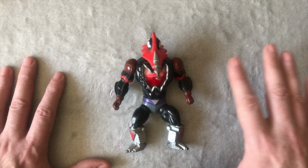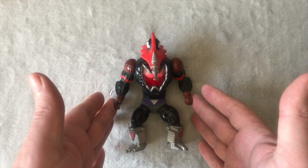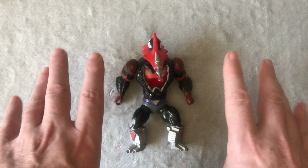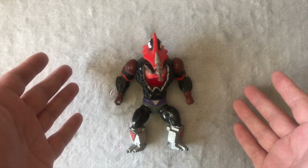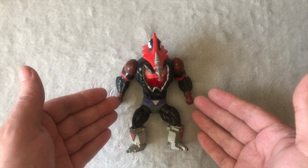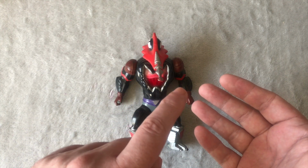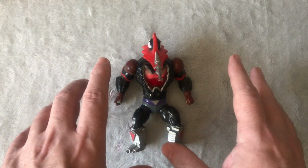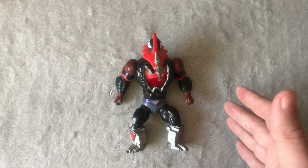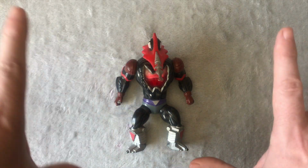So 82 when they first came out of these. So 83, I was still getting Return of the Jedi figures. I got all the line. I didn't get any of the further lines, hence that I didn't collect any Masters of the Universe. I didn't collect Transformers, Masters of the Universe, anything else that came out around that time that was pretty popular. Action Force, things like that. I had Action Men, but I never collected Action Force. Never even looked at anything else.